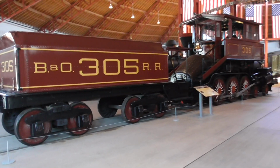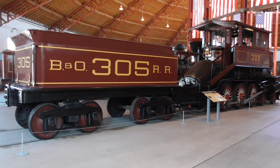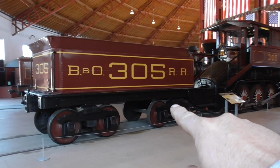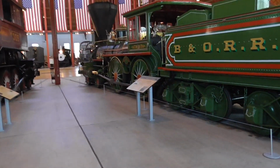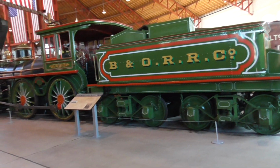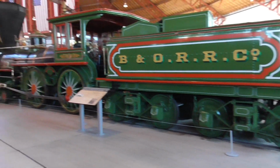Okay, there you have it. So we are here inside the Roundhouse of the B&O Railroad Museum. We have two very unique locomotives I want to take a look at. One's called the B&O Camel, number 305. And then we have over here another cool one, the B&O William Mason. These are two very nice and unique locomotives.